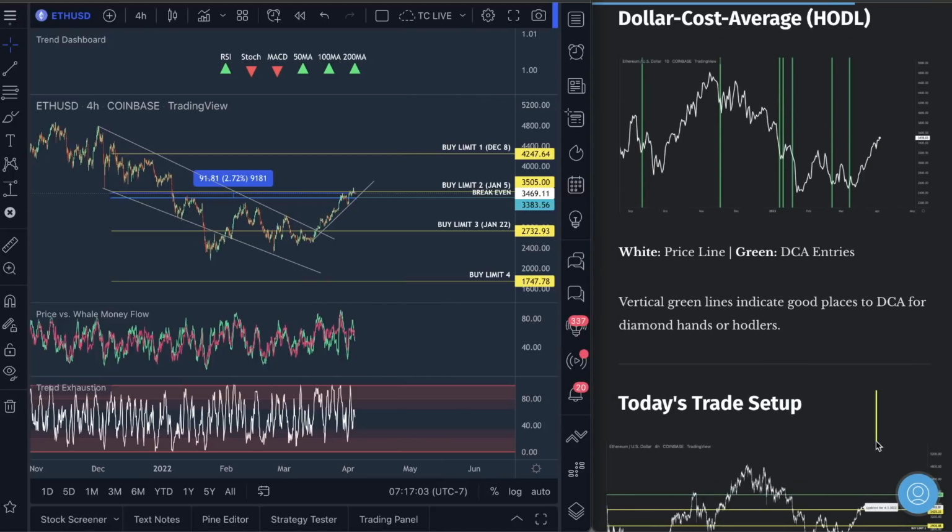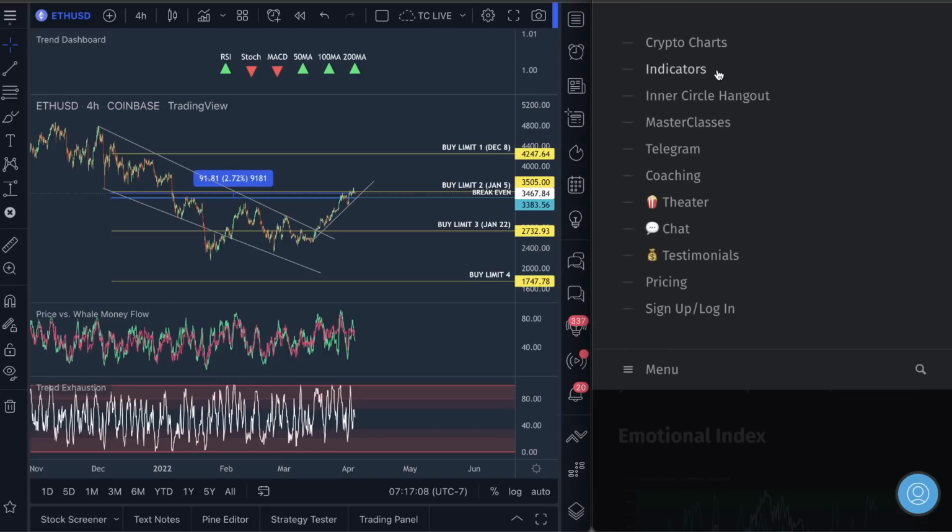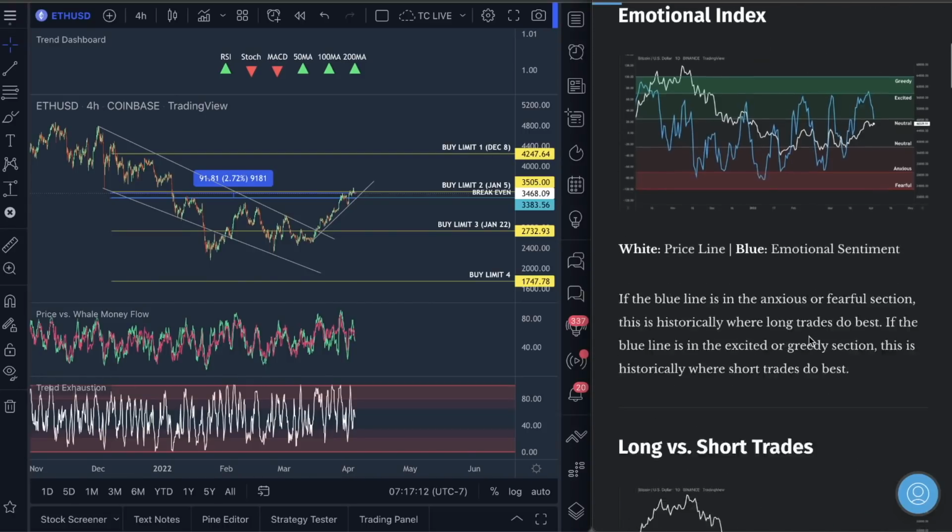Okay, let me show you guys how to get into a trade setup here. Scroll down here. I want to keep it private for our members, but let me show you guys exactly how we're winning all these trades. Okay, it's pretty awesome, and it's because of the risk management strategy, guys, and the indicators.